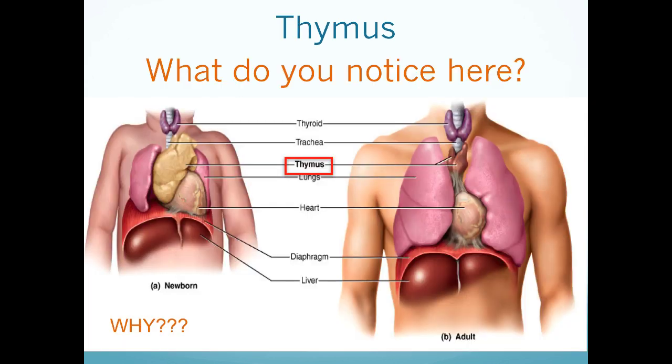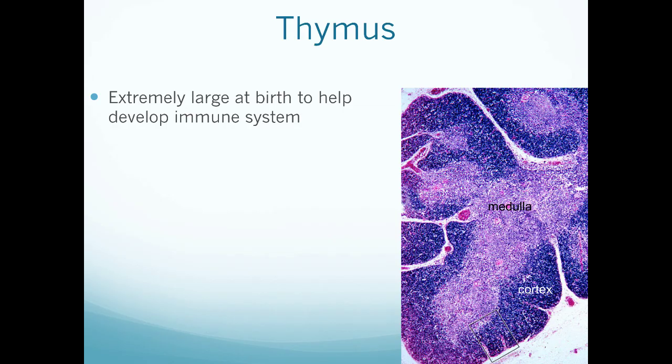Take a moment to study the thymus gland in the newborn on the left and the adult on the right. What do you notice, and why might that be? If you said the thymus gland in the newborn was much larger, you would be correct. This gland is involved with developing the immune system. Newborns don't start developing their immune system for a couple of months after birth. So the thymus gland is much larger at birth to help develop their immune system and mature their T cells.